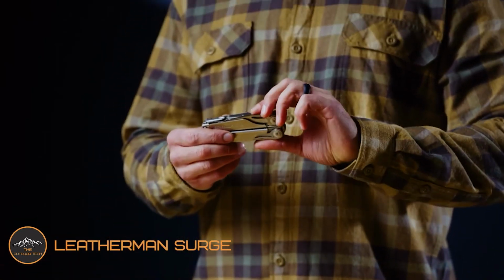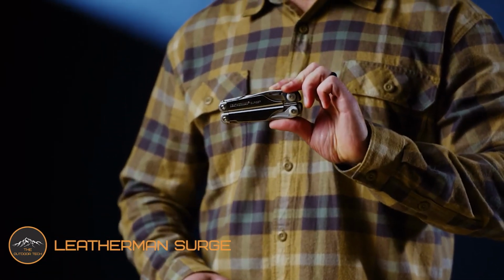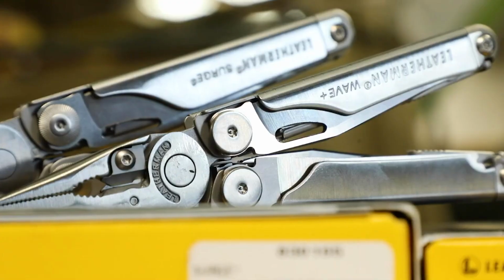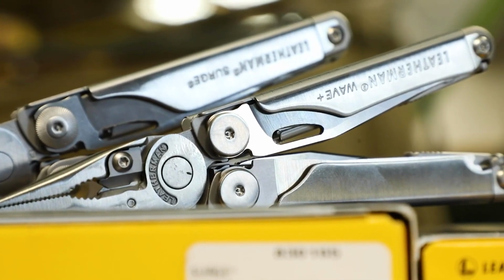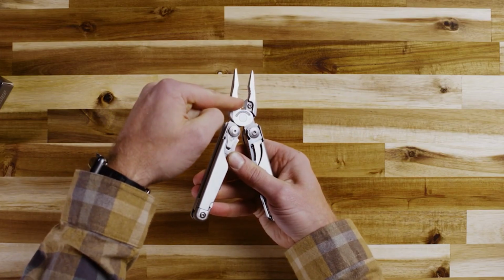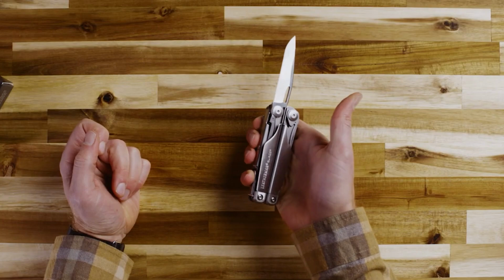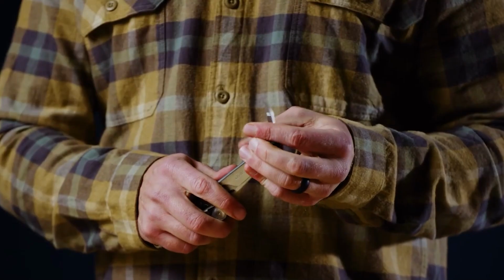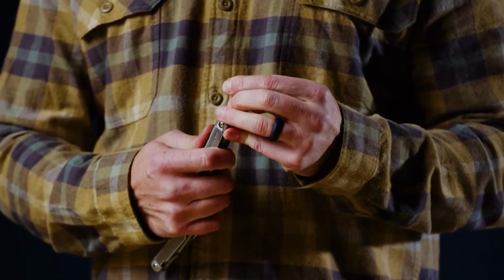Leatherman Surge. The Leatherman Surge is another excellent multi-tool from the renowned Leatherman brand. Known for its rugged design and high quality, the Surge offers 21 tools, including pliers, wire cutters, a knife blade, a saw, screwdrivers, file, can and bottle openers, and more.